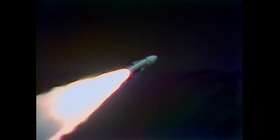cheap. Both solids look good. Data coming in here to the Mission Director Center shows we have a nominal flight.